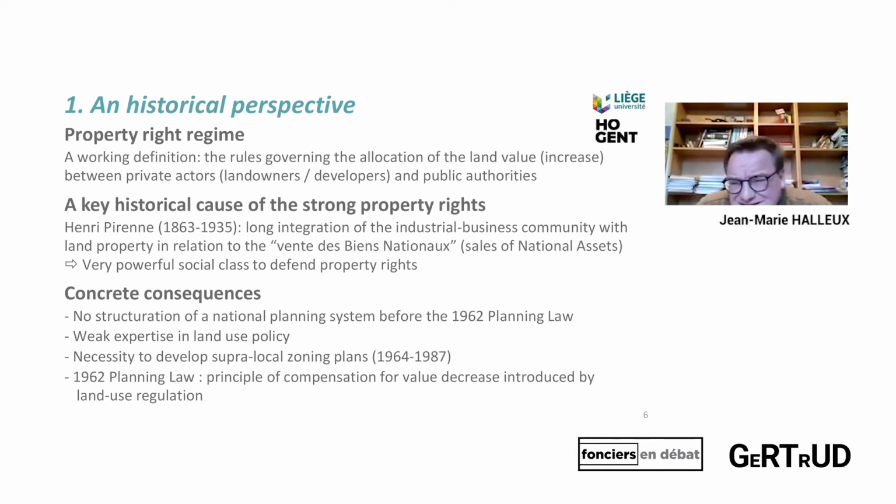I think this can explain the remaining weak expertise in spatial planning in general, and in land use policy. For instance, to achieve this objective of no net land take, we will need to use quite sophisticated land policy tools, but we just do not have the expertise to do so.